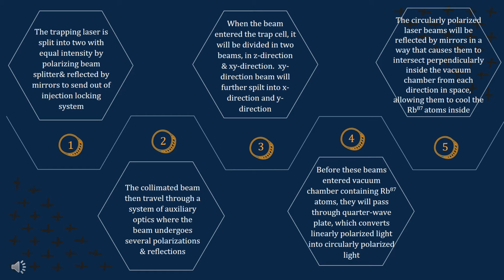polarized light. The circularly polarized laser beams will be reflected by mirrors in a way that causes them to intersect perpendicularly inside the vacuum chamber from each direction in space, allowing them to cool the rubidium atoms inside the vacuum chamber.